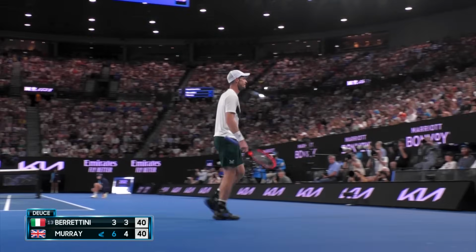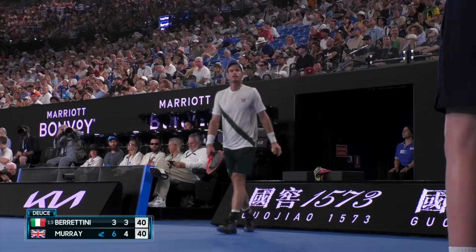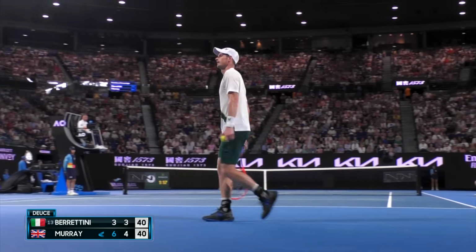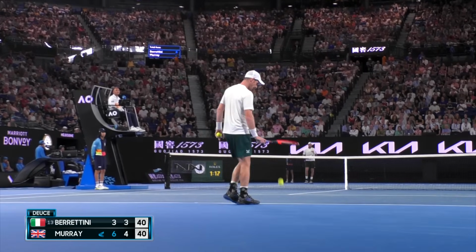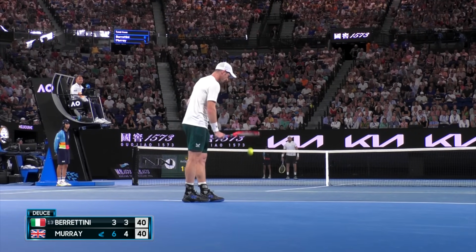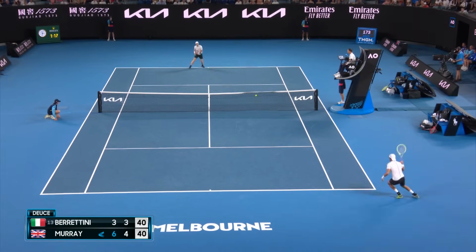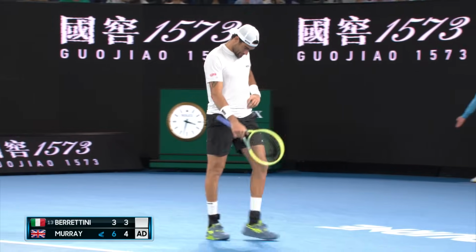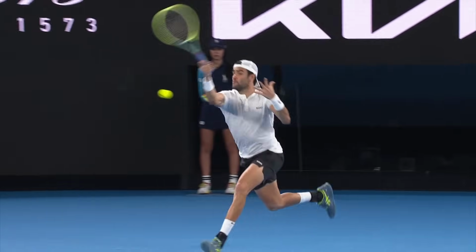Well, this is somewhat surprising. Barely missed a backhand volley at 40-love, and all of a sudden, pressure developing here. What a competitor. Advantage, Murray. Knows how big this point was.